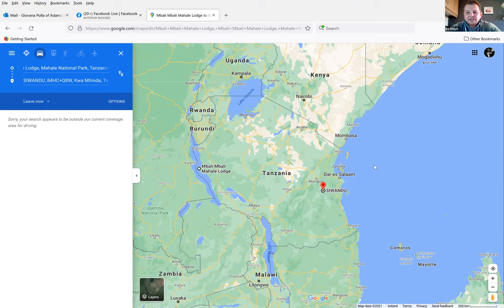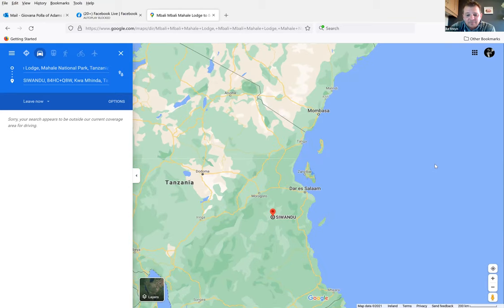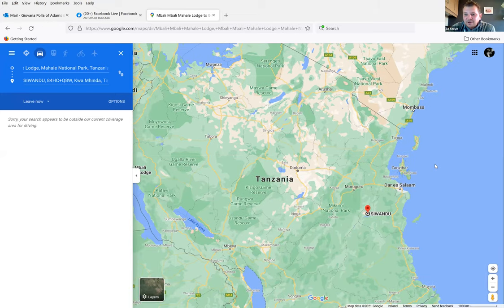So, Ed, do you want to take us through the map there? Yeah, certainly. Siwandu, one other thing to say is that when you sell itineraries to your clients, and everybody has done the Northern Circuit, this is one of those things where they'll come back and say, listen, it's not the same as what everybody else in our book club has experienced. So truly unique.